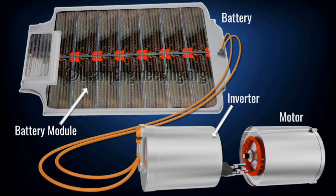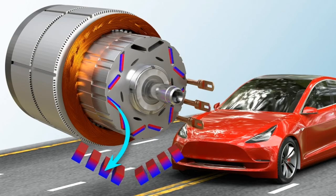The reason being, the frequency and the power output of AC current is much easier to control via the push of an accelerator. From the inverter, the AC current is then sent towards the induction motor, which uses a permanent rotating magnetic field as well as a series of coils to create direct rotational motion that is then transferred directly to the drive wheels.